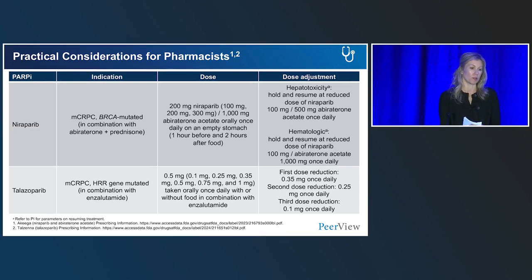So when we're looking at our combination therapies, niraparib is indicated for BRCA mutated mCRPC in combination with abiraterone and prednisone. We can see again our starting dose and then our tablet strengths and sizes, and then the dose adjustment. Note the dose adjustments for hepatotoxicity in this combination of abiraterone with niraparib, and then also our hematologic dose reductions as well. And then talazoparib approved for metastatic CRPC, the HRR gene mutation, so not specific to BRCA, in combination with enzalutamide. And we've got our dosing plus our dose adjustments there as well.